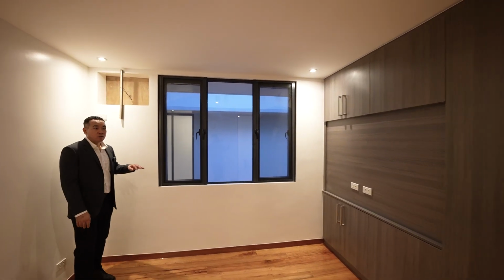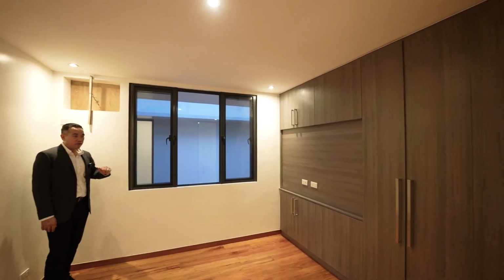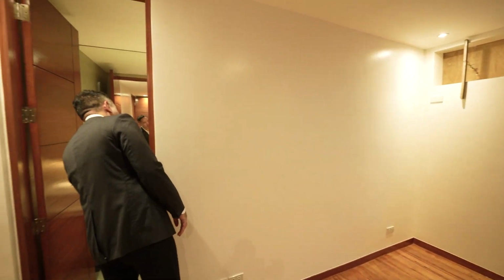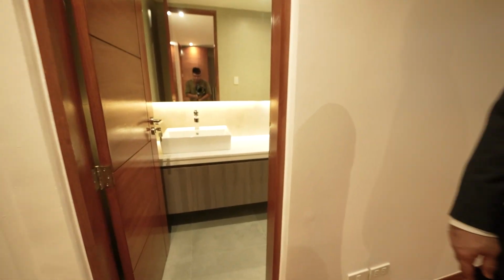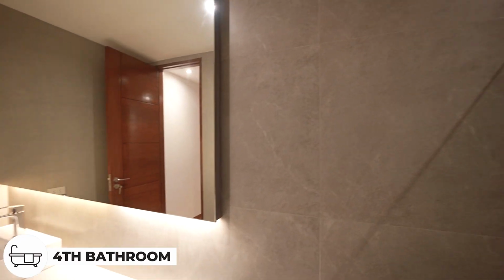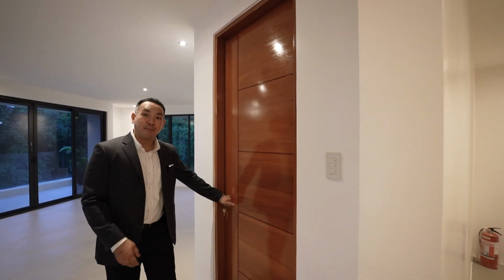Similar once again to the third bedroom downstairs. So you have 3 bedrooms with this layout and this design. And once again, with that modern bathroom. And right here, you have the 5th bedroom.